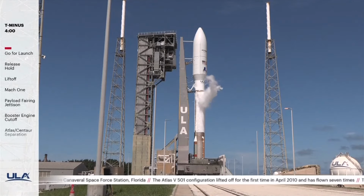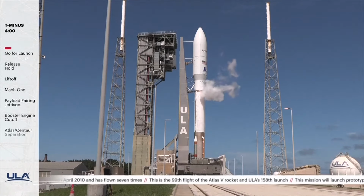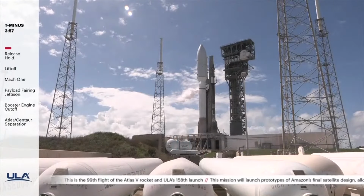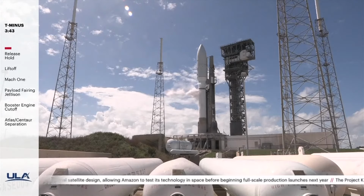This is Atlas Mission Control at T-minus 4 minutes and holding. We anticipate releasing the hold in just a few moments. 3, 2, 1, mark. 355. Ground pyros enabled. The countdown clock has resumed and we are go for launch at 2:06 p.m. Eastern.